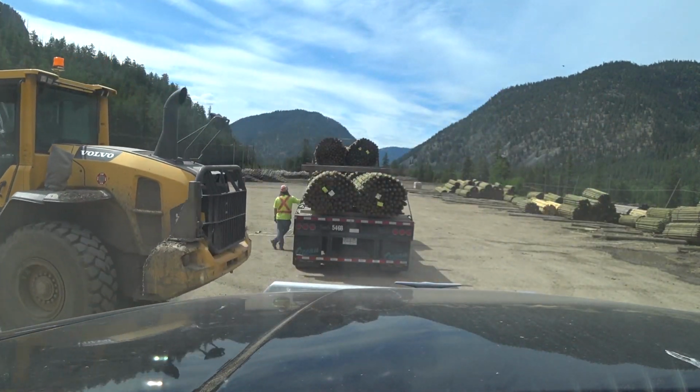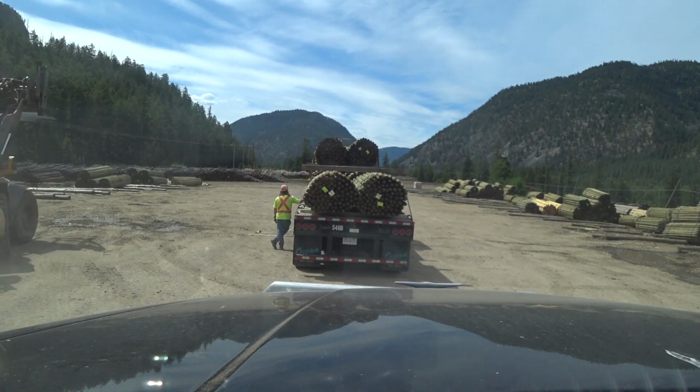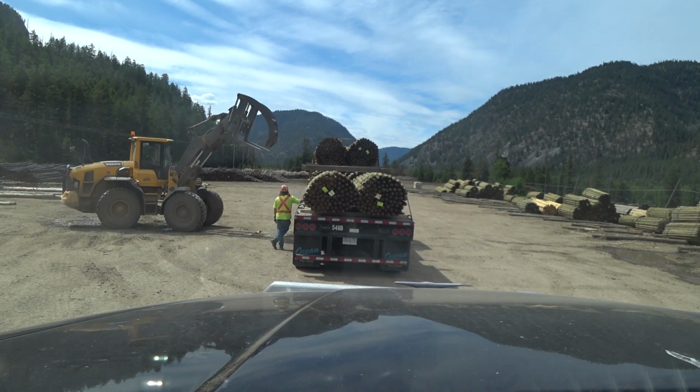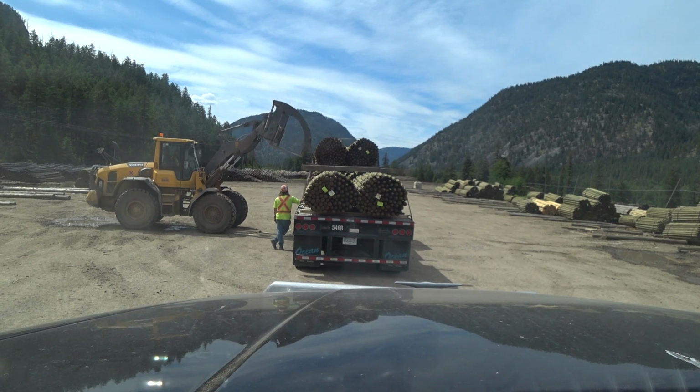Okay, so he's actually gonna go on this side as well, so the truck driver can pull down on the strap. Without a danger of rolling off. Because they like to roll. I've had them roll off the trailer while he's loading. That's why you stand back and wait.